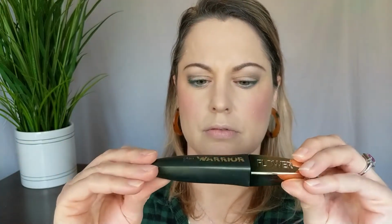I've been trying this Lash Princess by Flower Beauty. Wait, it's not Lash Princess, it's Lash Warrior. It's not Xena Warrior Princess, it's Lash Warrior by Flower Beauty, by the Drew Barrymore line. It's in the color Fierce Black. I've been trying this. I'm not certain how I feel about it yet. I do know that it's good at volumizing, which it does claim to be.